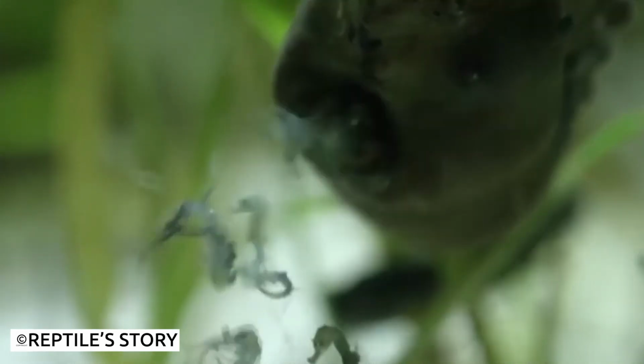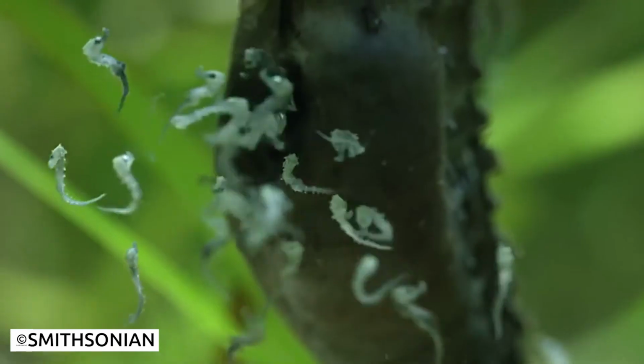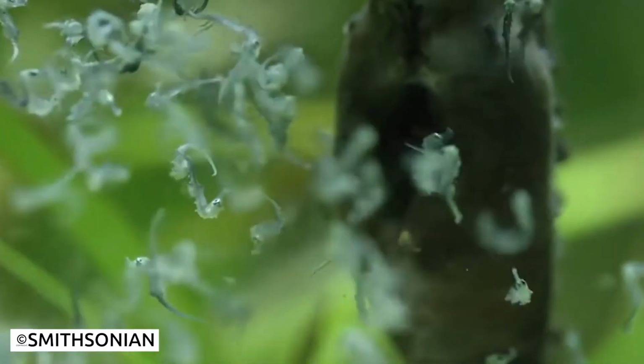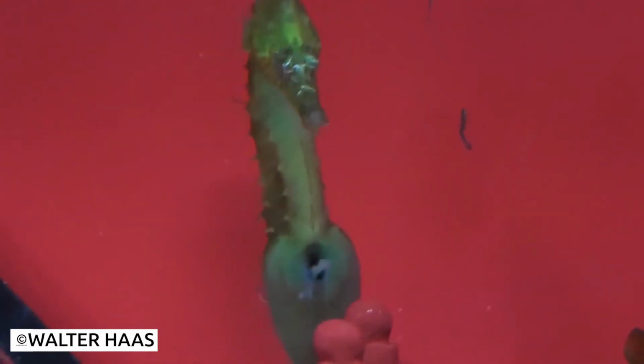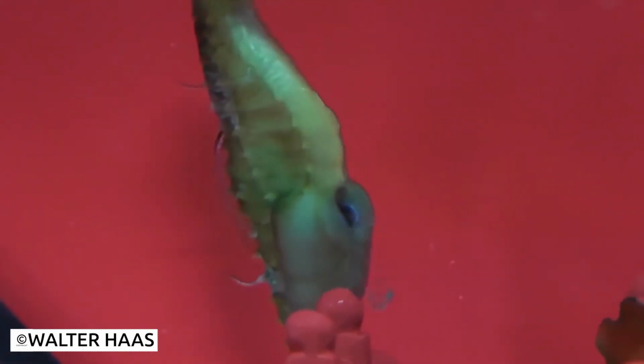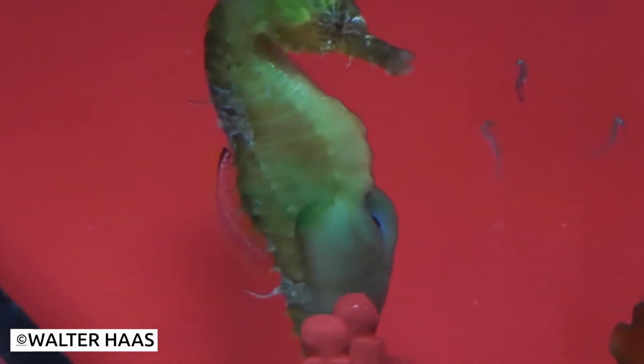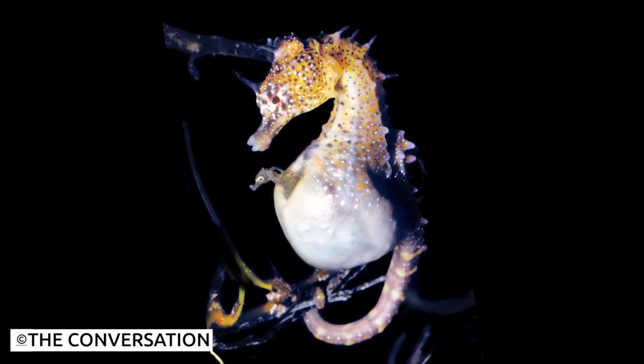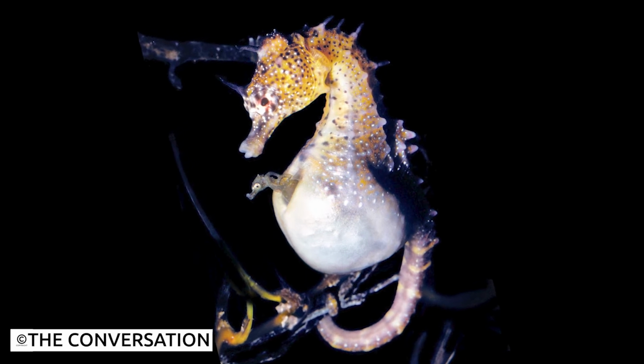into baby seahorses. After about 20 days, the male will open the pouch and squeeze out all the babies. They shoot out their newly hatched newborns quickly and spectacularly. Fun fact, a seahorse can give birth to more than 1,000 babies at once. However, only 1 or 2 will survive to become adults.